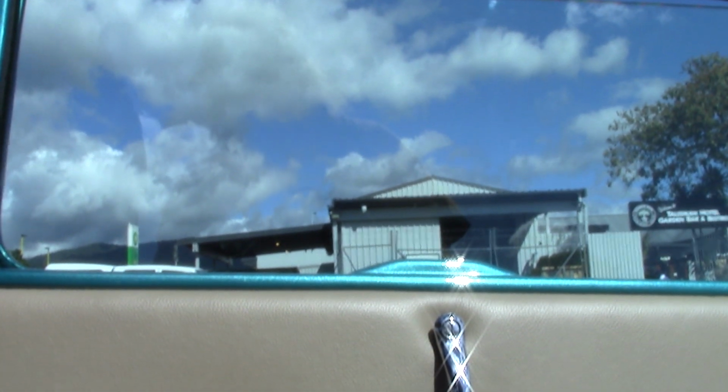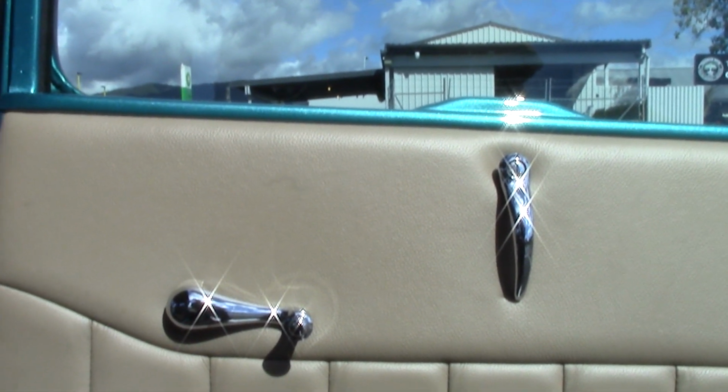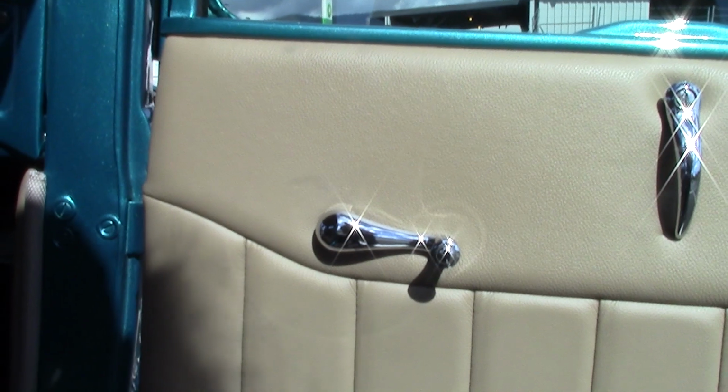So we've got a Turbo 350, which I know Graham, when he built the car, he's a real manual person, so there's enough room for another pedal.